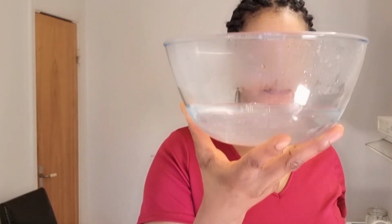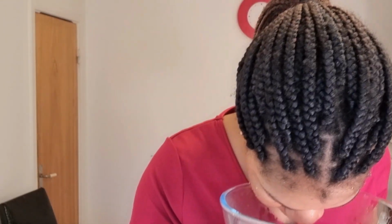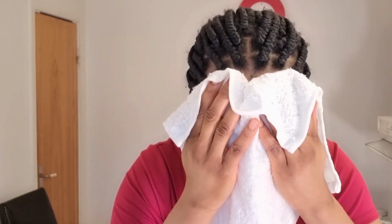Make sure the towel you'll be using is clean. If you don't want to use a towel, then you can put enough water and dip your face into it. And dip your face like this into it. After dipping the towel into the water, this is what I will do. As you can see, it's hot. I will use it and place it on my face.